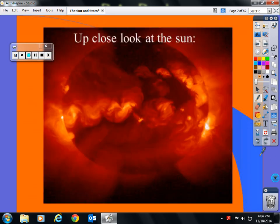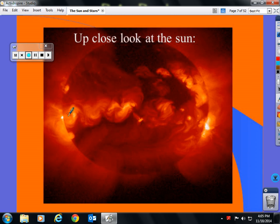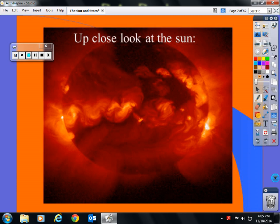Let's go back. So let's take a good picture. We're going to look at a lot of different pictures. We can see a solar flare here. There's one over here. And when you think about the sun, consider that it's not really made of the phases of matter that you're used to. It's made of plasma. So it's made of charged particles, meaning it's radioactive, it's radiation. It's more energy than it is stuff.